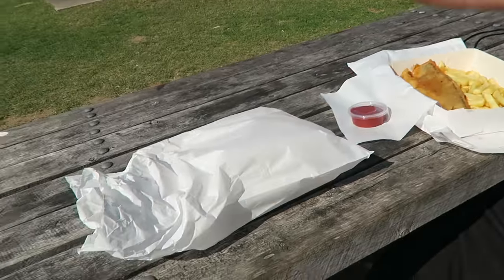The french fries seriously taste like it was cooked with the fish. Like it has a fishy deliciousness. Mmm, so good. This is gonna be awesome. All right, I mean, I can't wait anymore.